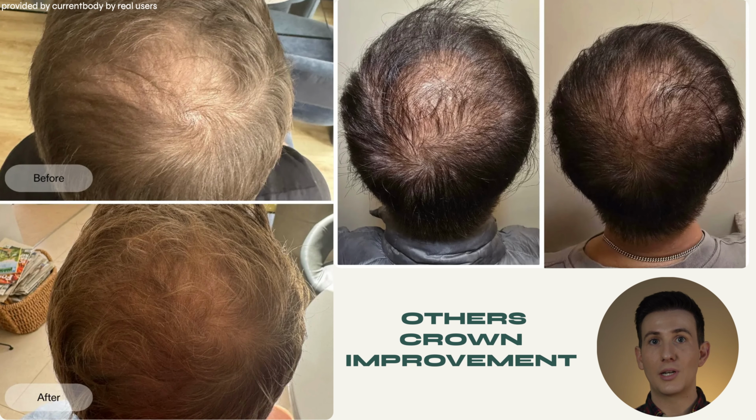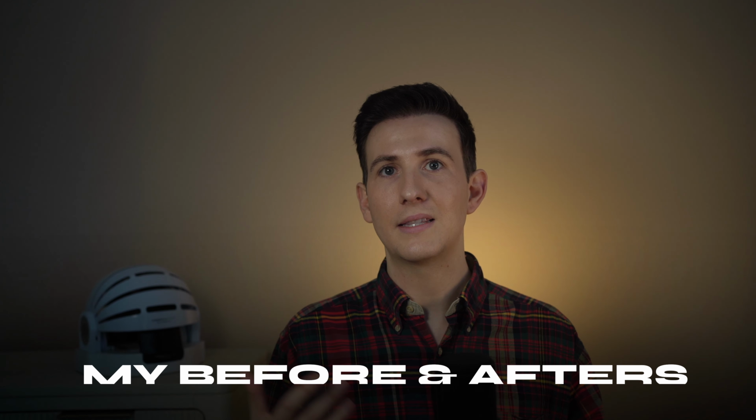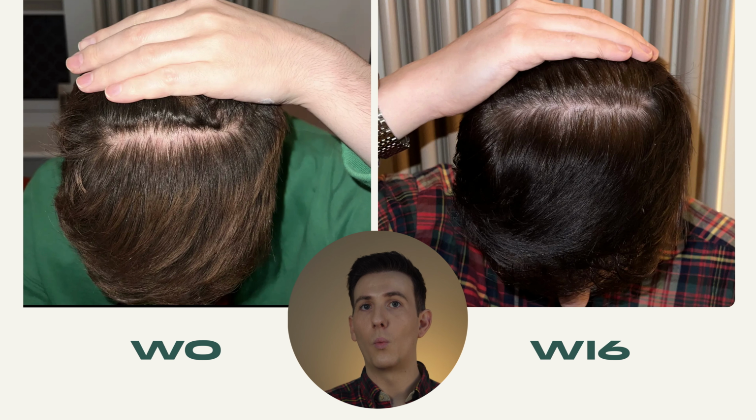And here's the proof. The biggest change for me was the density and noticing less shedding with some extra thickness overall, especially around the crown, which was actually the most resistant area to change. So that was really unexpected. This is the mid-scalp image alone. And then this is the side-by-side with the one at 16 weeks after doing the treatment.